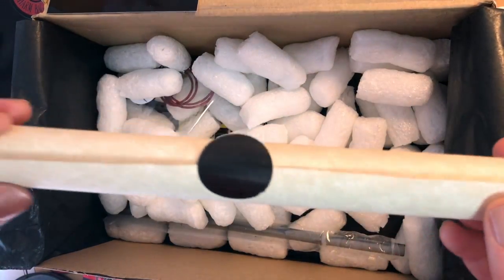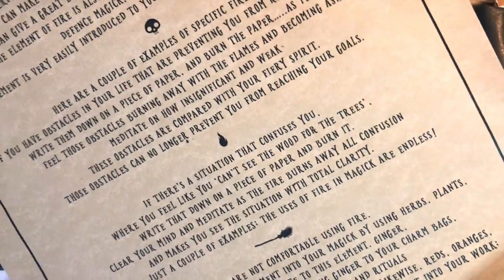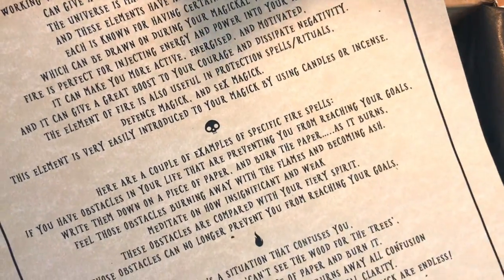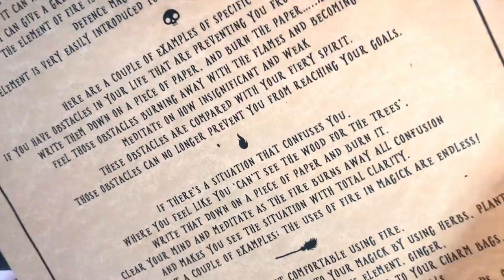We are still going. So these scrolls are usually spells or information. So yeah, the element of fire in magic, and it explains a little bit about that. Specific fire spells.